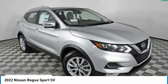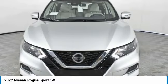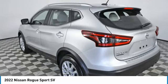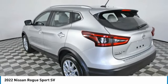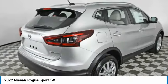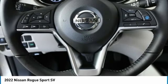Take a ride in the 2022 Rogue Sport. The Nissan Rogue Sport is a subcompact SUV that provides all the functionality. A smooth ride, lots of cargo room, and a roomy back seat is a recipe for a pleasant traveling experience. This vehicle has less than 100 miles.